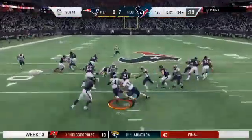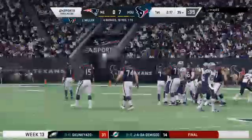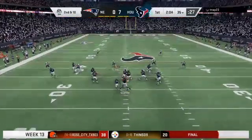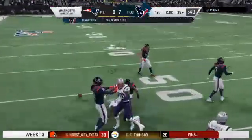They begin with a run by Miller, and the big boys up front are going to stop him right at the line. No gain on the play. It'll be 2nd down. Throwing on 2nd down, Watson, and his throw's going to be incomplete.